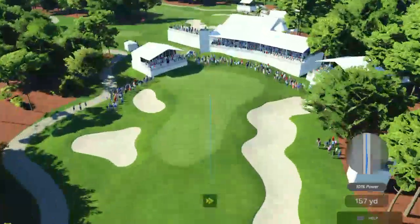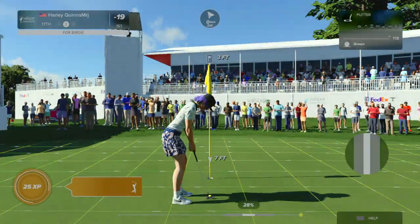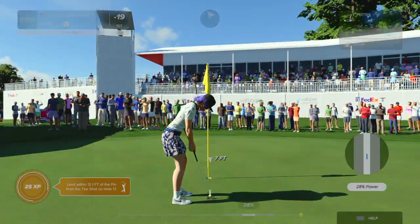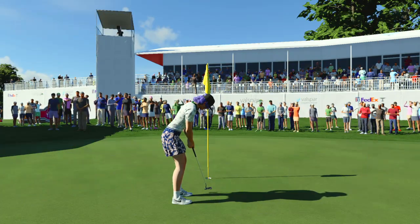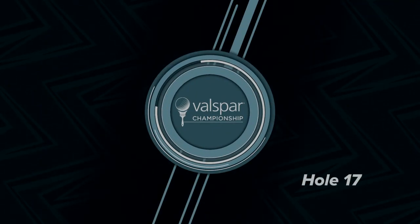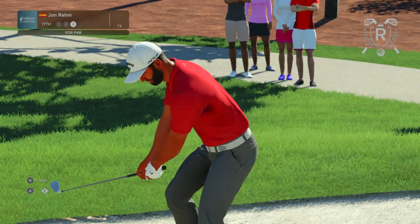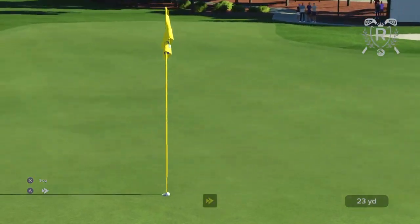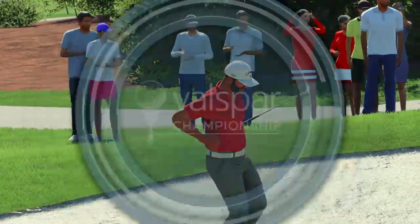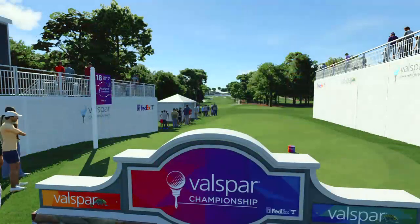Opting for the 5-wood. Outstanding approach shot. What an opportunity to make a birdie. What an effort. Add another shot to your lead. We'll now move over to Jon Rahm. He's currently in 3rd place. Oh, you've made it. What a play. And after that effort, this is how the leaderboard looks.